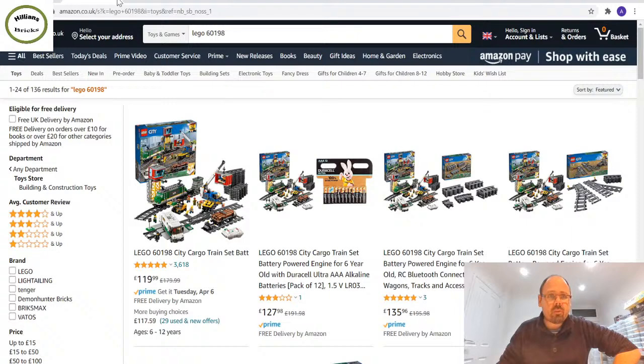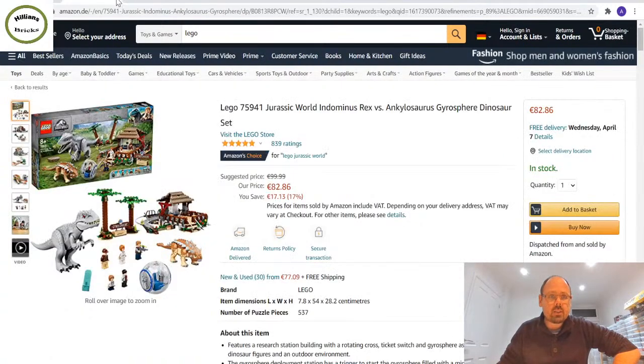And there's one set on Amazon Germany that I want to highlight, and it is this set here. It's a Jurassic World set. The RRP in the UK, I think, is £90. Rarely gets discounted, these dinosaur sets, right? I'm not sure these are the most popular themes, but as you can see here, if you look at it in euro perspective, it's 17% discounted versus their RRP.